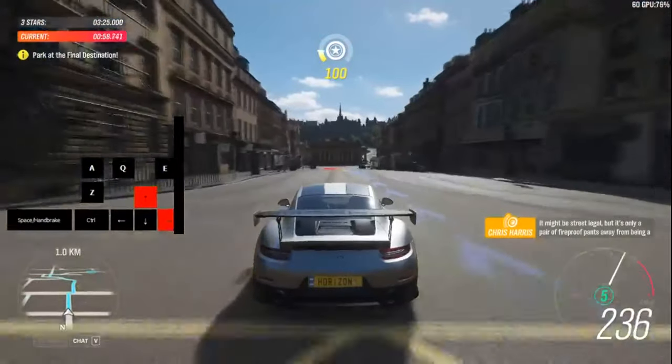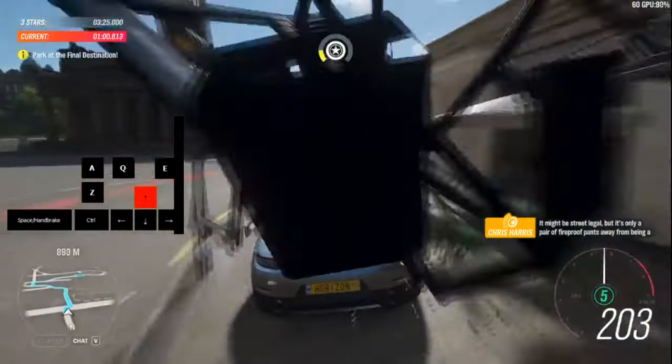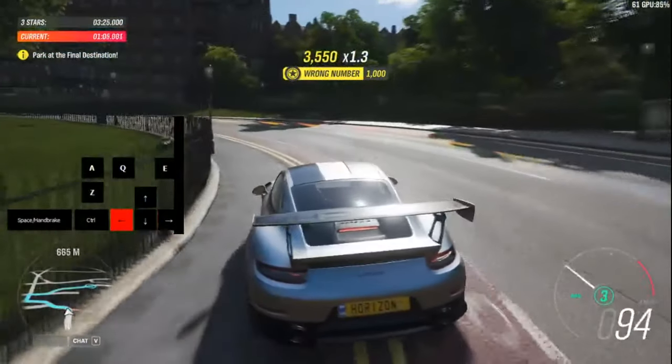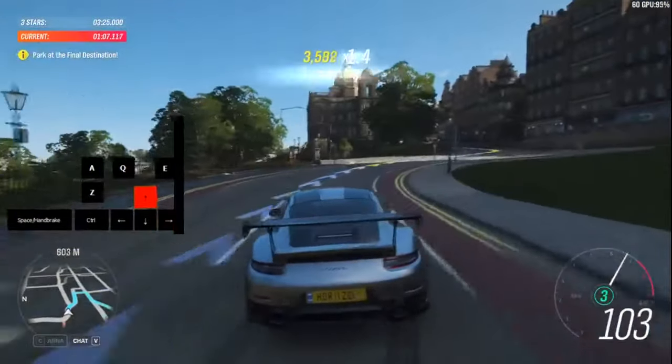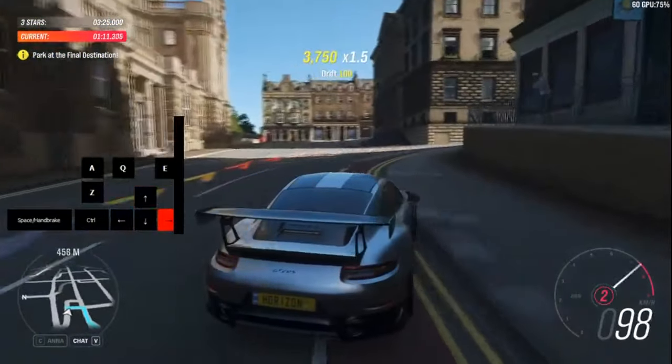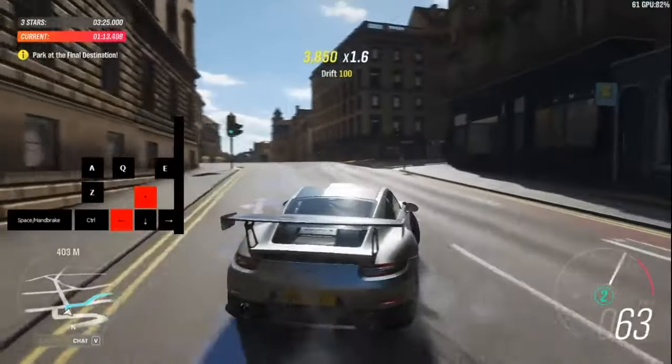Turn right. It might be street legal, but it's only a pair of fireproof underpants away from being a full-blown racing car. In 200 metres, turn right. Turn right. Turn right.